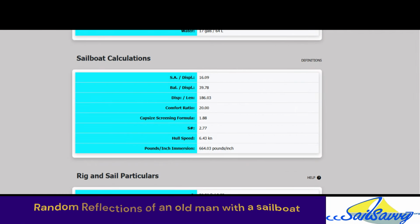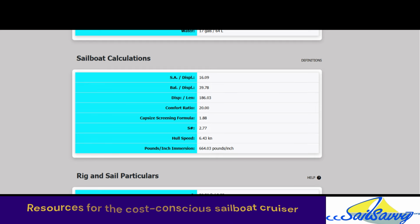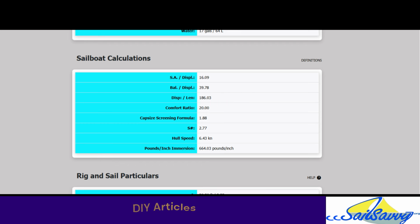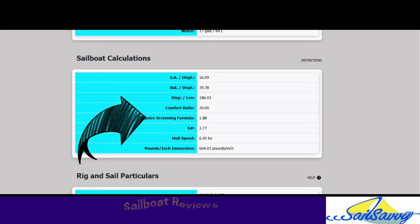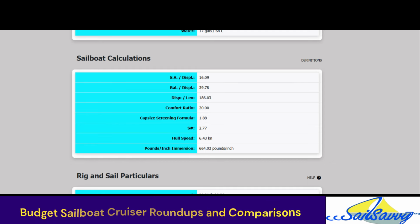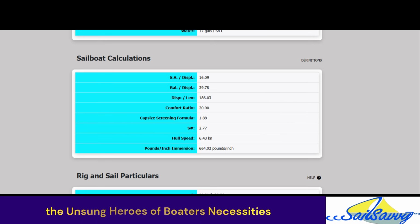Meanwhile, on sailboatdata.com, we can see in the sailboat calculations section 2 important numbers, and one is the comfort ratio, which in this case is not that impressive, except that this is just a 27-foot boat, and the other is the capsize formula, and that's actually a very impressive number in this case. If you want to understand better what all these numbers mean, you can simply click on definitions to the top right next time you're on sailboatdata.com. These 2 numbers help me better understand the boat than the ratio between the ballast and the displacement.